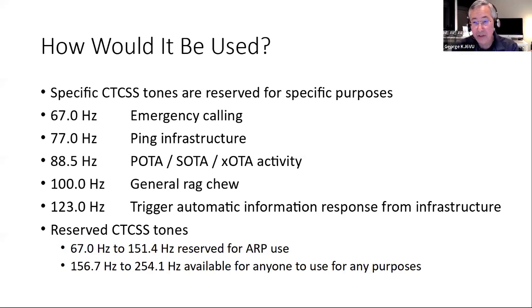And it's important not to overly complicate this. So in the base proposal, I'm suggesting 5 tones be used. The tones between 67 hertz and 151 hertz would be reserved for use by the protocol. Some of the tones could be used for future purposes, but it's better to reserve a whole bunch and not use them than to just populate it with a bunch of stuff you'll never do. And that means all tones at 156 and up could be used by anybody for any purpose they want for their own purposes. So a few of these are really at the core of what the protocol can do. And a few of these are optional.